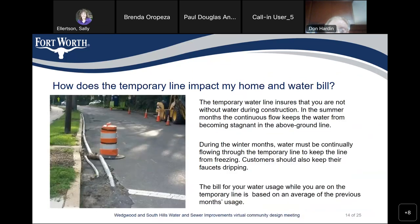So how does a temporary line impact my home and water bill? The temporary water line ensures that you are not without water during construction. In the summer months, the continuous flow keeps water from becoming stagnant in the above ground line. During the winter months, water must be continuously flowing through the temporary line to keep the water from freezing. So we do encourage customers to keep their faucets dripping during the winter. The bill for your water usage while you are on the temporary water line is based on an average of the previous month's usage.